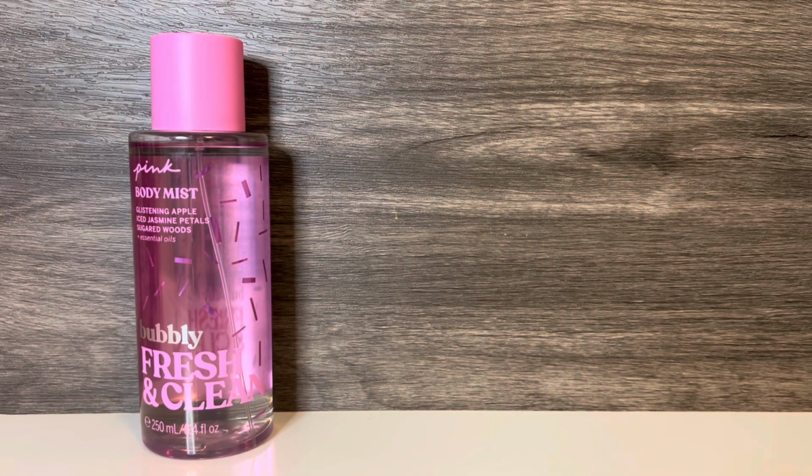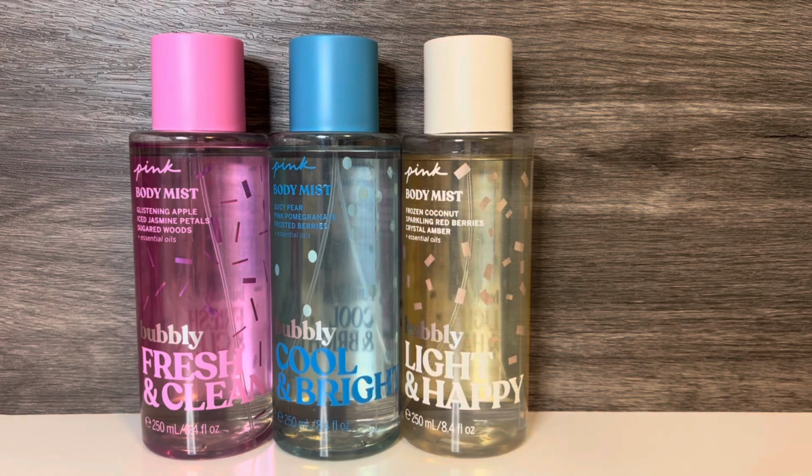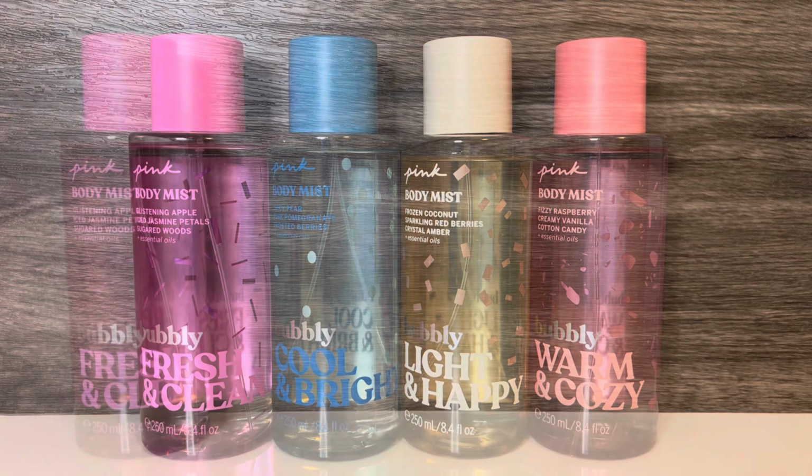The collection includes Fresh and Clean Bubbly, described as chic, light, and out all night. Cool and Bright Bubbly, described as juicy and jazzy, the life of the party. Light and Happy Bubbly, described as oozing with energy and full of fun. And Warm and Cozy Bubbly, described as vanilla wrapped in cozy 5-ply knit. And now let's get on to the reviews.